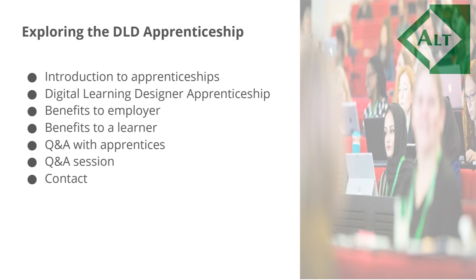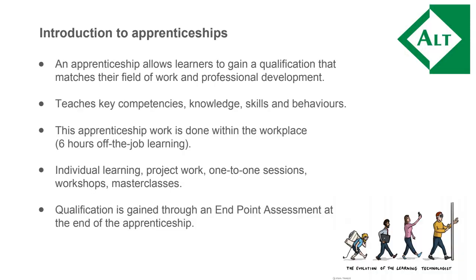And then there's a Q&A session at the end with the apprentices themselves, so Amy and Joanne, and any questions you have for the providers. And we'll give you some contact details for them at the end as well. So I'm going to hand over now to the first section, which is the introduction to apprenticeships.